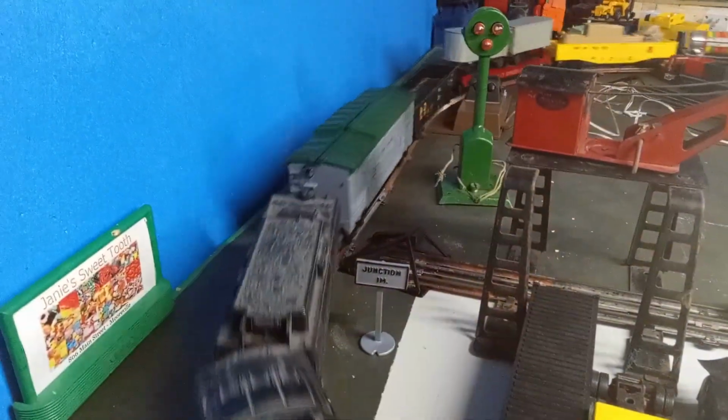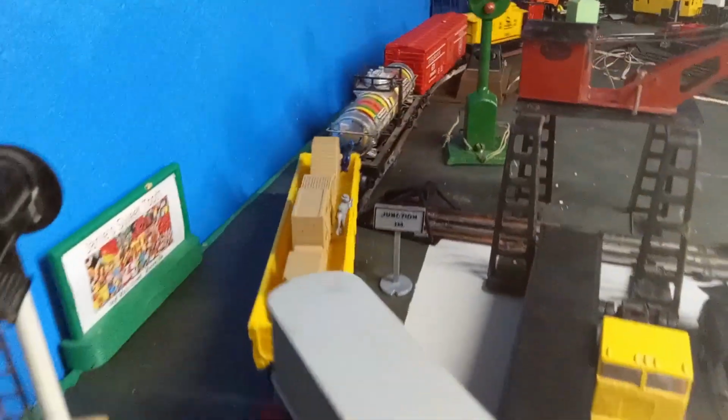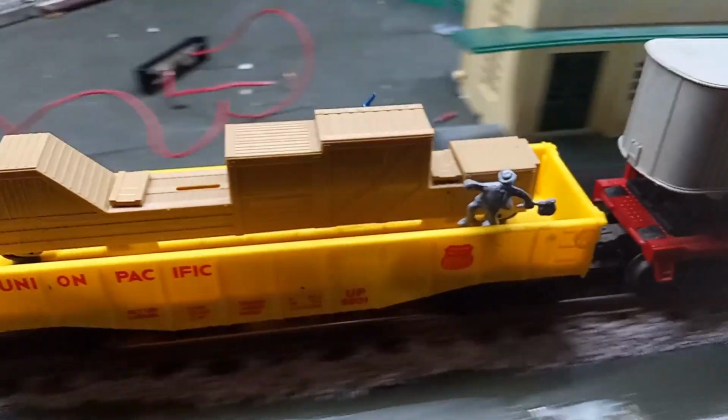Since 1957, Lionel's animated gondola cars have thrilled operators and layout spectators alike. With dozens of variations available, certainly there's one or more that would be great on your layout.